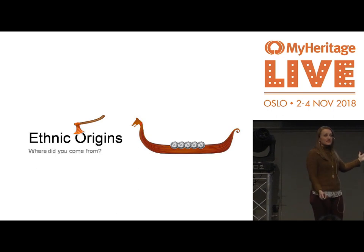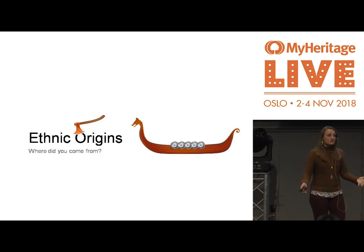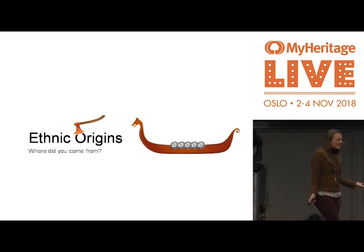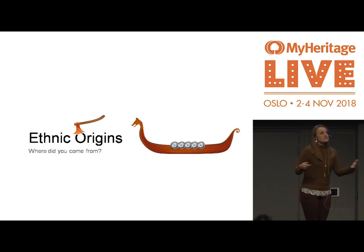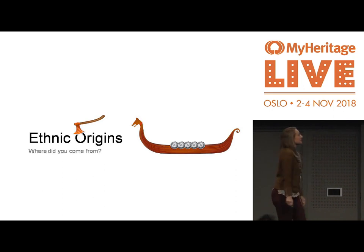We have to understand how these work so that when our family members or relatives or coworkers come to us and say, "So I did the DNA thing and I don't know what this means," we're here to learn so that we can tell them what it means and guide them through the results and convert them into family historians.